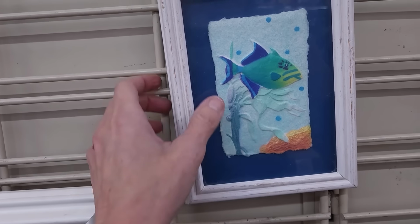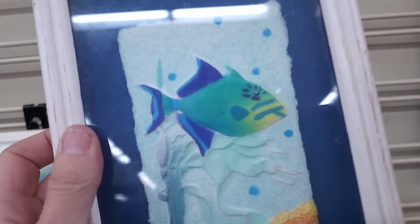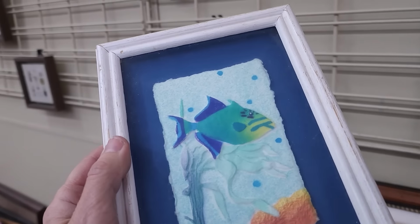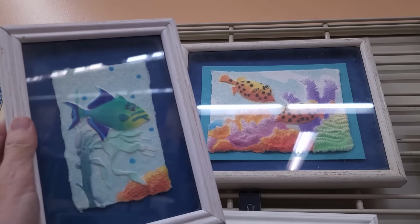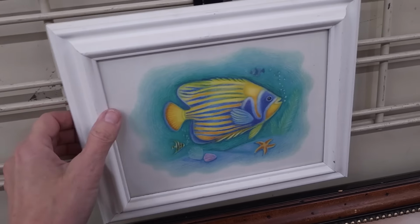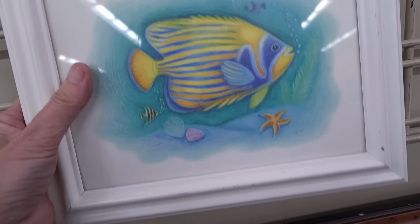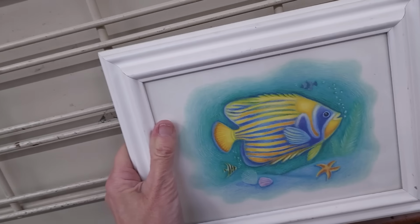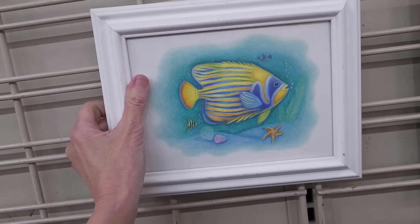I do like this. I actually have one of these little guys. Oh, it's only a dollar. Hand cast paper. All right, there's this one, and I think, oh no, there's another one up there, so I'm gonna get both of those. I like this one too, but I don't like him as well as I like the other one. Well, it's a good thing there's another hook here for me to hook that onto. There we go. Yeah, I don't like those ones nearly as well.